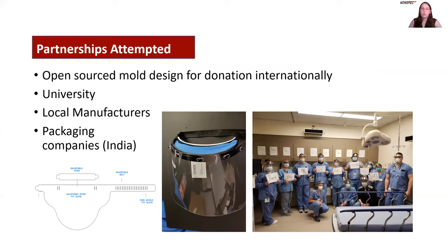We partnered with the local university, UMass Lowell, near us, to use the injection molding facility that helped us start production. And we worked with other local manufacturers who weren't necessarily in the healthcare space initially, but thought, how can we use our capacity in a time where we have one or two projects that were considered essential and were open, but we have a lot more capacity. So they were looking for ways that they could help.